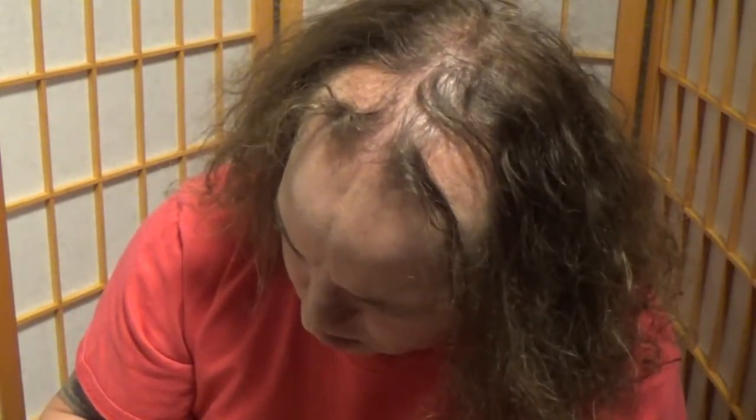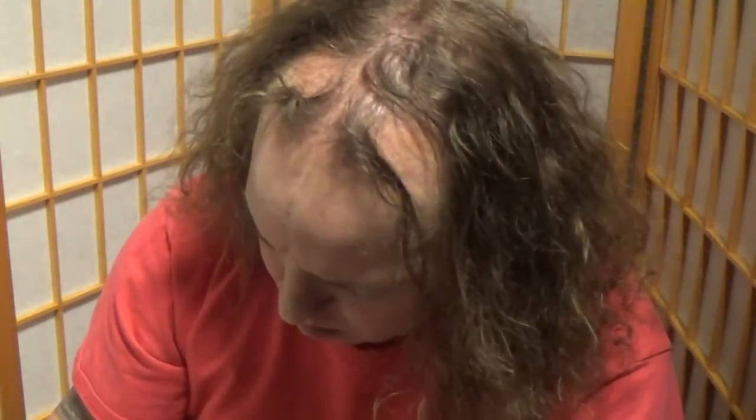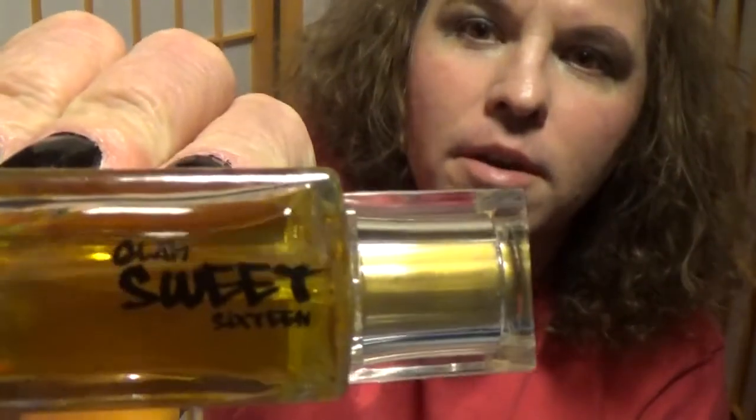But yeah, this is called, I don't know, Ola Sweet 16. It smells really nice. I liked it. It was only $9, so I figured I'd get something. It smells really good though.